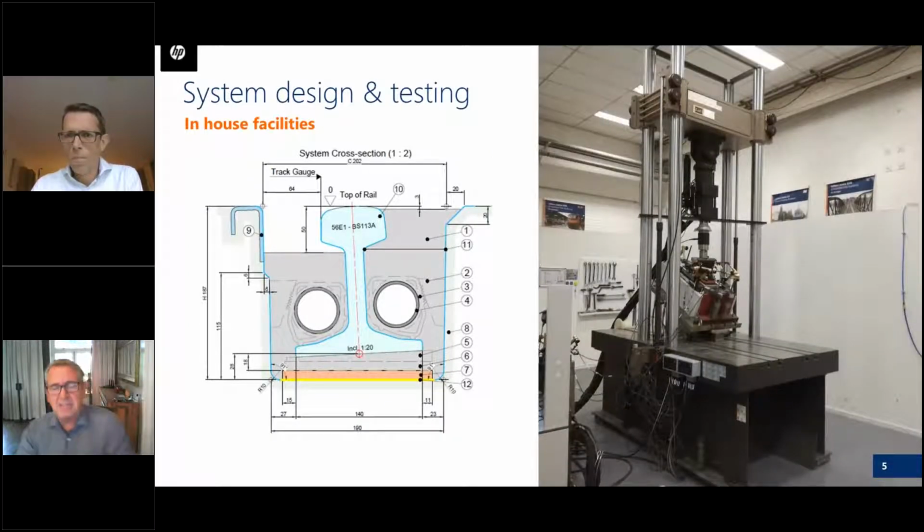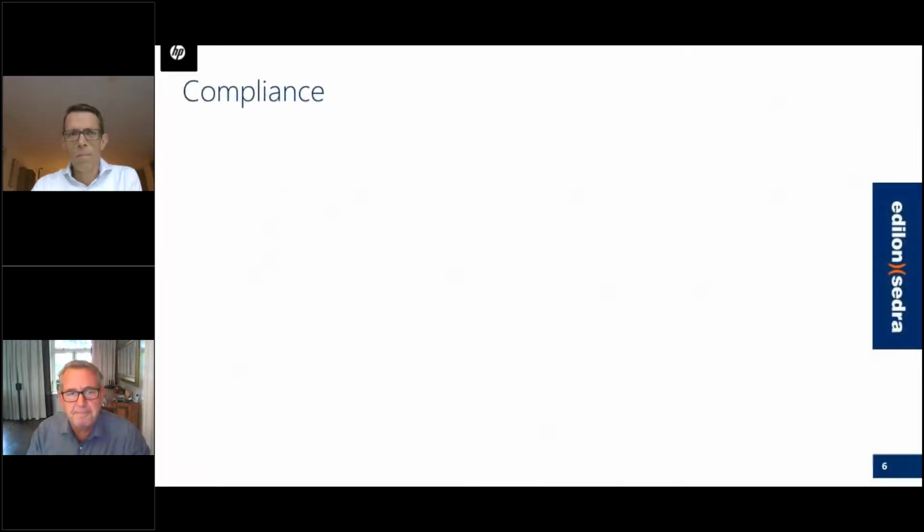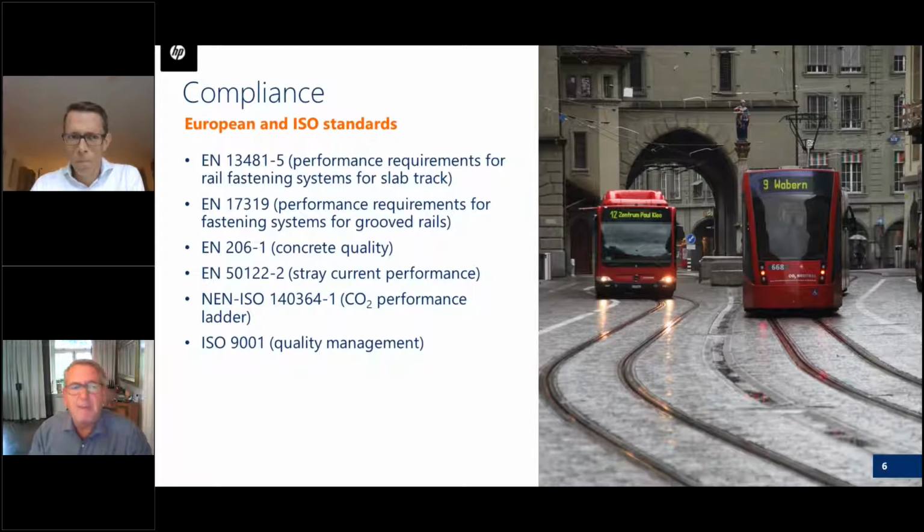This is our system design center in Haarlem, the Netherlands, where we test all our embedded rail systems for different properties. So we put them through a cycle of 1.5 to 3 million cycles at 4 Hertz to prove the durability of our systems. Obviously, the compliance to EN norms is key for us to succeed. So therefore, we do comply to all the norms, as you can see here. And it's the top one, obviously, being in our industry, one of the main norms to work with.